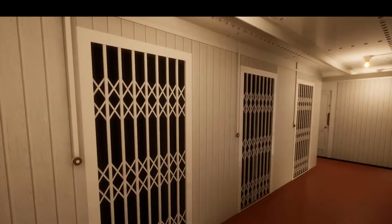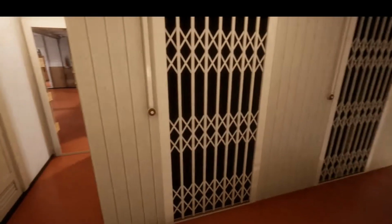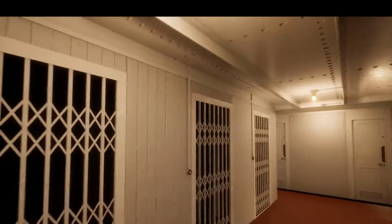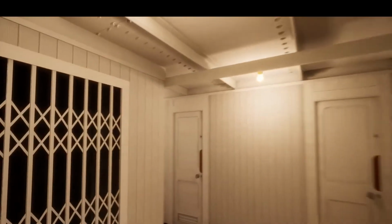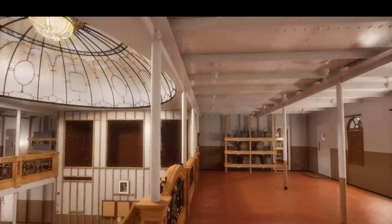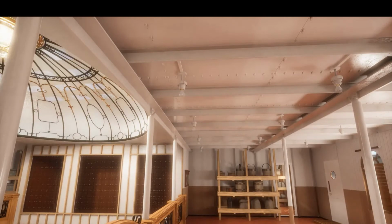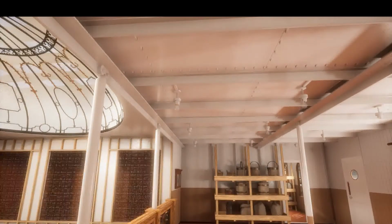The elevators are completely simple now. There's no furnishings or decorative woods. It's just bare and plain. Light fixtures are all gone. All the beautiful chandeliers, they're all gone.